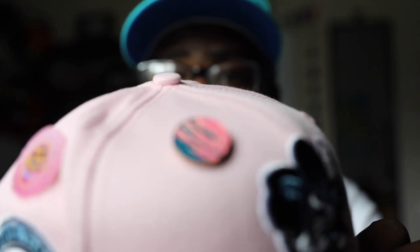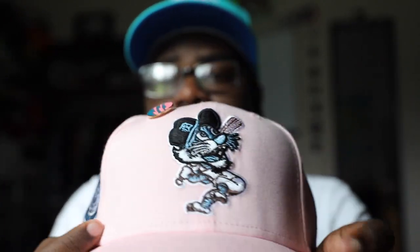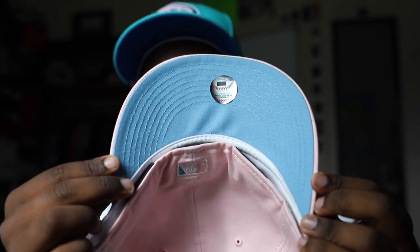Pins go crazy. I got this pin right here. I got that off Amazon a year back. But anyway, clean pink Detroit Tigers with the icy blue bottom. Nasty. A fan favorite when I was on Johnny Live.